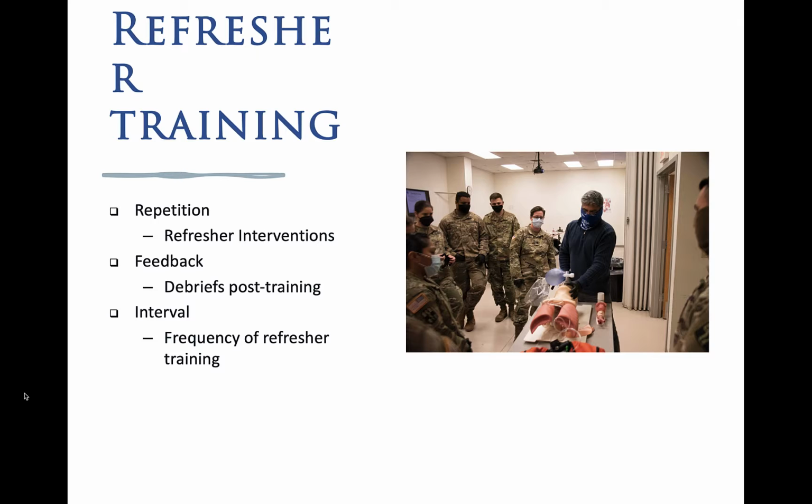And the third benefit of simulation to prevent skill decay is through refresher training. Refresher training aims to reestablish clinical skill levels in a safe domain. A refresher intervention aims to reestablish a specific skill level that was acquired at the end of initial training, which we spoke of earlier, which should be reestablished after a period of non-use in which recall of the skill was not required.